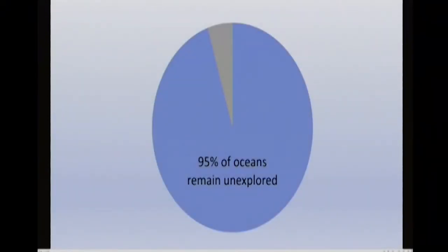Still to this date, around 95% of the oceans have been unexplored. Some of it's been mapped to a certain extent, but as far as actually getting in there and looking at things, we haven't barely scratched the surface.